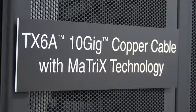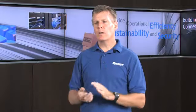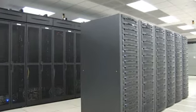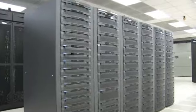Panduit has a very extensive array of products that are offered into this space. We have all of the fiber and copper cables that are necessary to connect the servers and switches and all of the backbone cables that run to the TR rooms. Another very important element within the data center is the efficiency of the heating and cooling of a data center. And Panduit has a very extensive array of cabinet solutions that are designed to maximize the efficiency of airflow within a data center to minimize the amount of cooling that is necessary, which ultimately reduces the environmental impact that the facility has on its community.